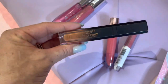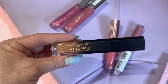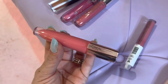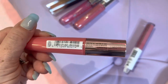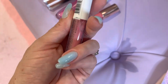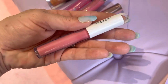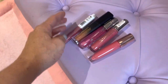Let's see. This is from the Perfect Pout line, the Soft Matte Lip Tint. There's that one. And then I got this L'Oreal one. The color spoke to me. So this one's in the shade 60 Sophisticated Rose. And then this one was Lip Lacquer Wild Rose from e.l.f. Look how beautiful that shade is, right? Isn't it beautiful? So I got all those.